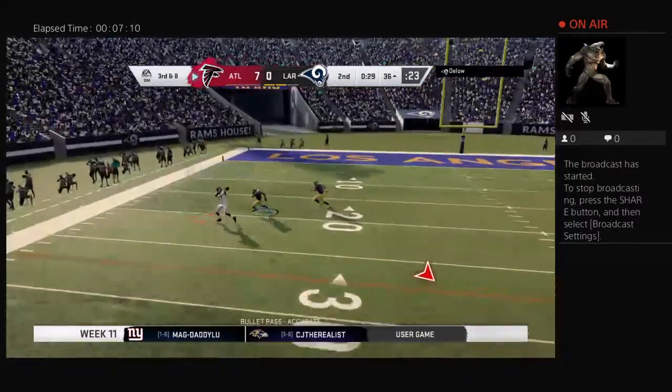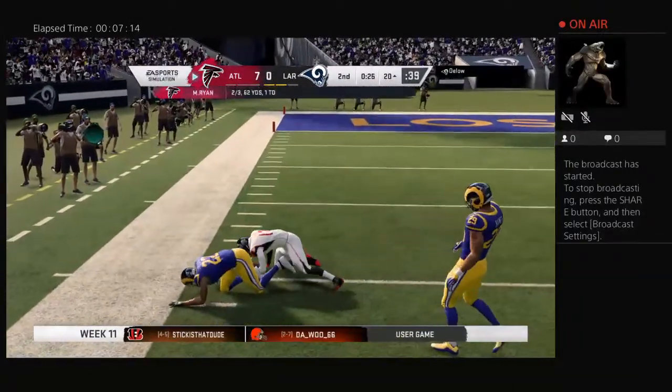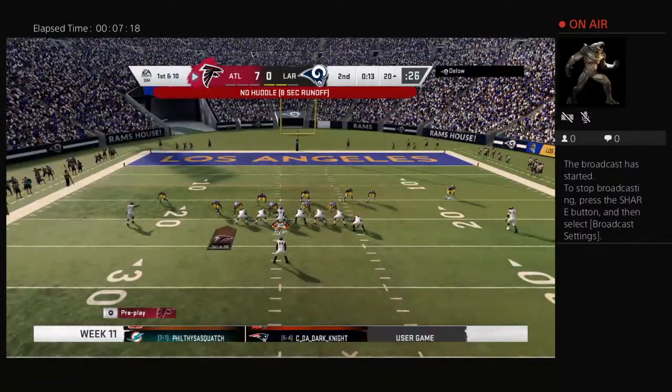Ryan. He's got his man on the out route. And this is going to be another 1st down as the tackle's going to be made at the Rams' 20-yard line.